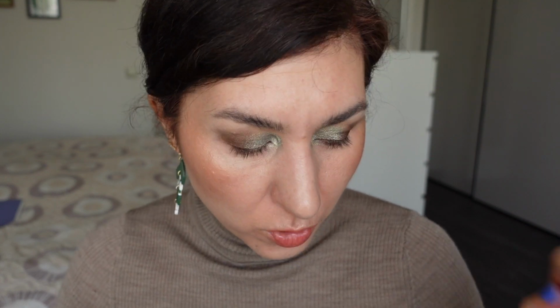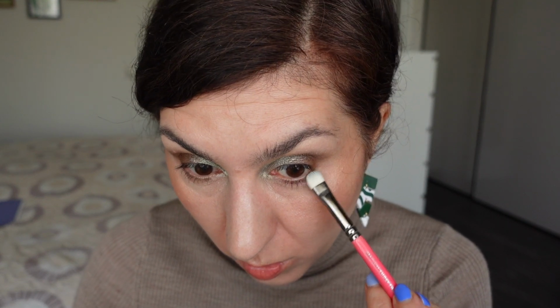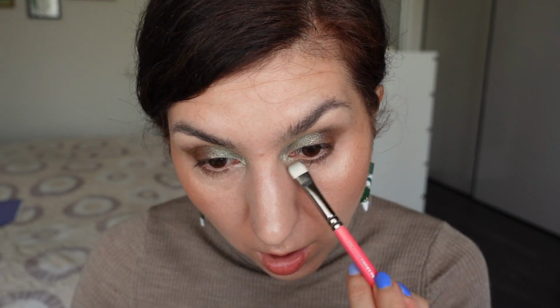I'm actually going to take a little bit of that taupe shade also on my lower lashes, and I'm just going to clean off the flat shader brush and run a little bit of that taupe here on my lower lash line. Nothing too complicated.